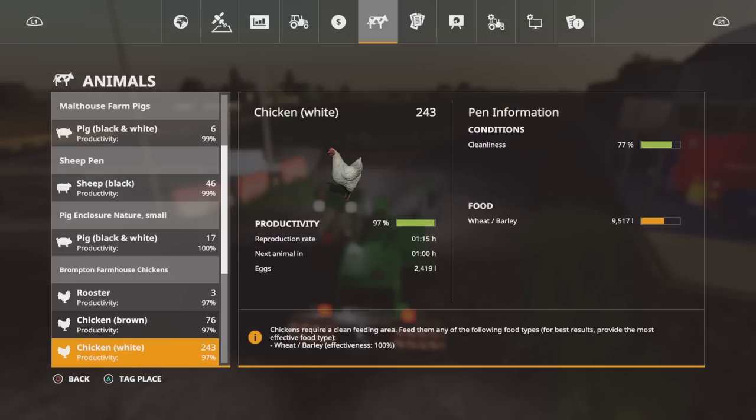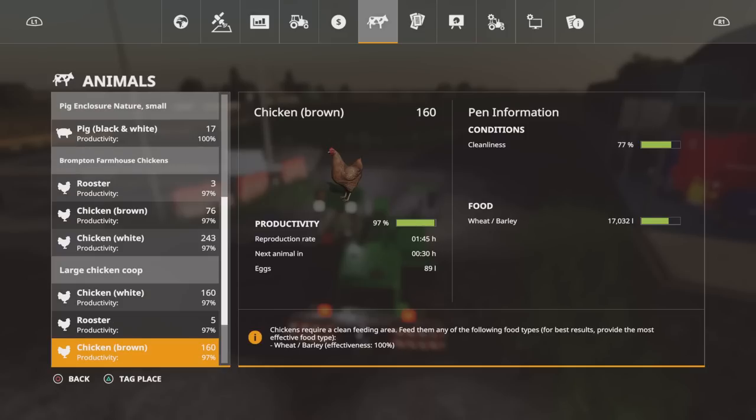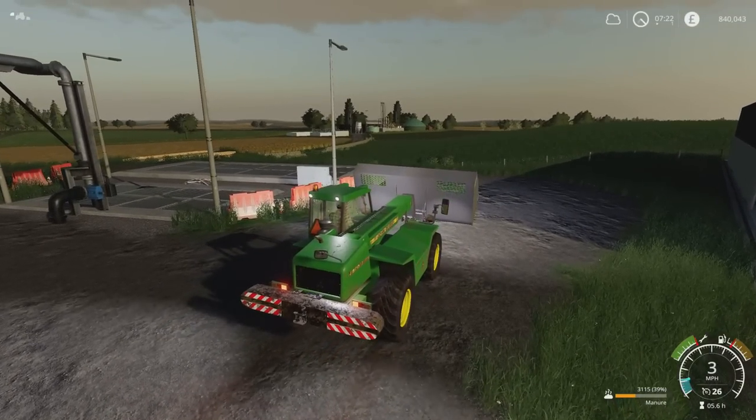Our chickens here at Brompton are doing fine. They are going to need some feed. I've just cleaned them out. And the chickens in the large coop, now, if we had... Just trying to think, what did I have in there originally? Oh, my mind's gone blank. Because I said we would do the same with that for Mrs. Tweedy, we would sell the excess chickens. I forgot what my initial total was. But they could do with some as well. Not a massive amount, but that's good.